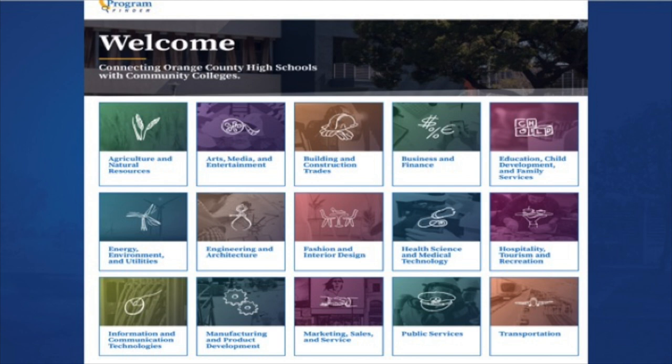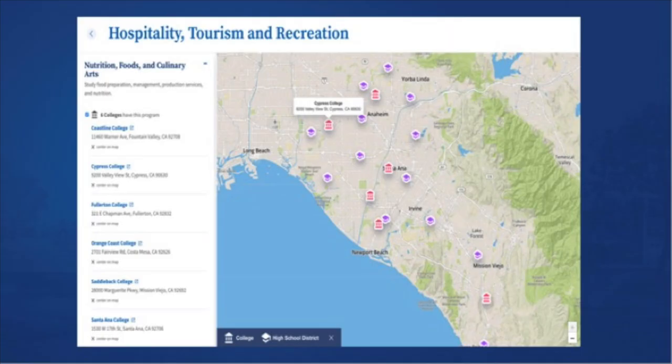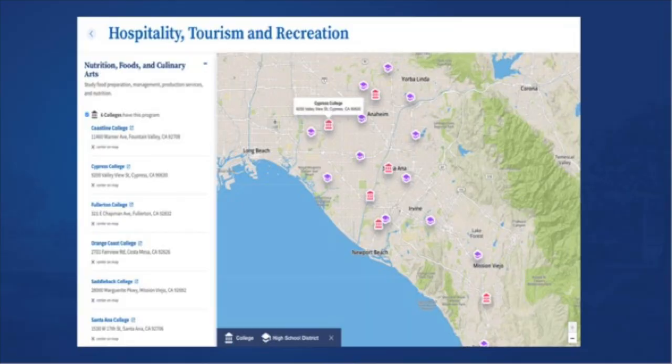Let's just say that I'm interested in the hospitality field, so I'm going to click on hospitality, tourism, and recreation. They're going to go to this map. So all of what Program Finder is doing right now is all of the community colleges in Orange County are mapped to Program Finder and all of the high schools. So the student can go and say, who offers hospitality? And Cypress happens to be one of them, but there are also other colleges. So they can see all the colleges listed here.